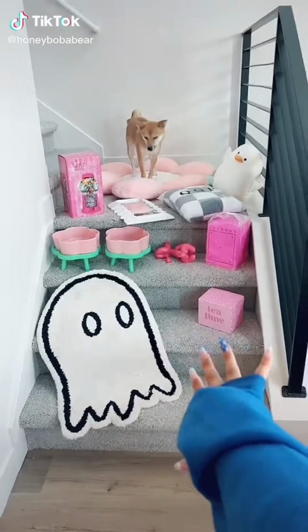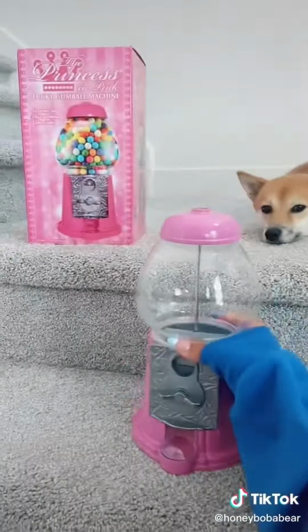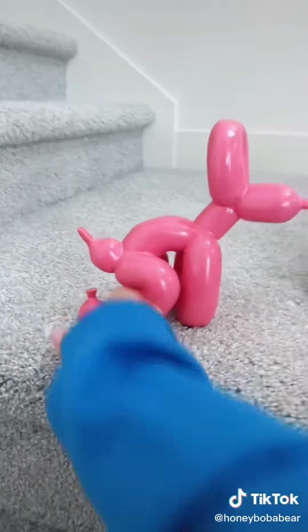This is another one of my 3 a.m. purchases, but for my new house. First, Hazel's new bed. It's a flower. It's so cute. I also got matching food bowls. You can take them off the stand, but I'm going to leave them out. This gumball machine. I don't know. A mini portal mirror. I'm going to put this on my entryway table. Balloon dog with a balloon poop.